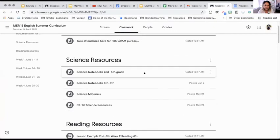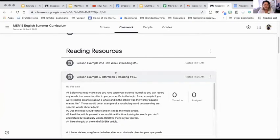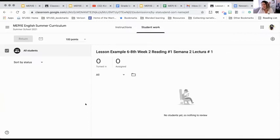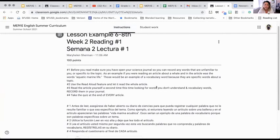So how it should look in your Google Classroom is under reading resources for 6th through 8th. This is what it looks like. I gave you this so you can copy and paste the exact thing into your Google Classroom. You don't have to rewrite it or anything. Directions are in English and Spanish.